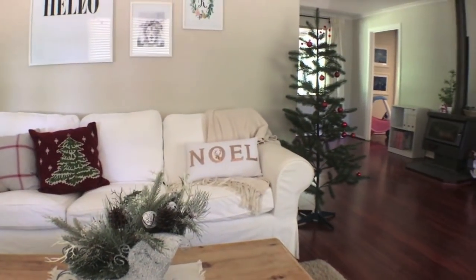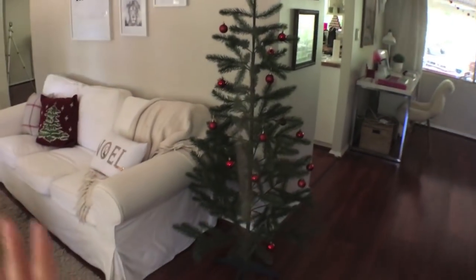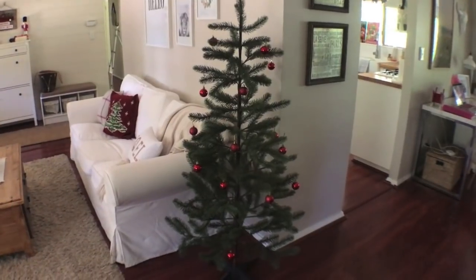And then in the corner over there, I have a Christmas tree from IKEA. I don't think I'm going to leave it in here, actually. I think I'm going to take it outside and use it. I'll use it for our Christmas party that we have outside. I don't have enough baubles to decorate it, so I'm going to take it outside.